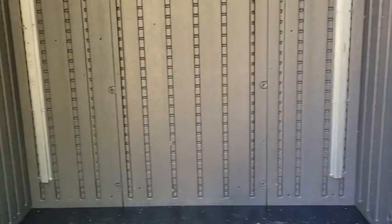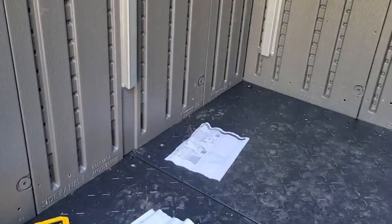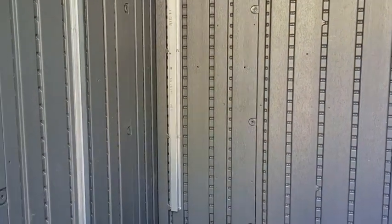What I'm planning on doing before I put any shelves in here is running some studs all the way up the wall and then across the ceiling to give it even more bracing. And then I plan on building shelves all the way up to the ceiling, big enough shelves where I can fit my 20-pound propane tanks, along with all of my gasoline containers that I have.